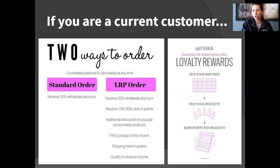So if that's something that you are wanting to set up, over on this right-hand side, you log into your account. You say, I want to create an LRP template. You pick your shipping date, you pick your products, and you earn your points. And it's that simple.